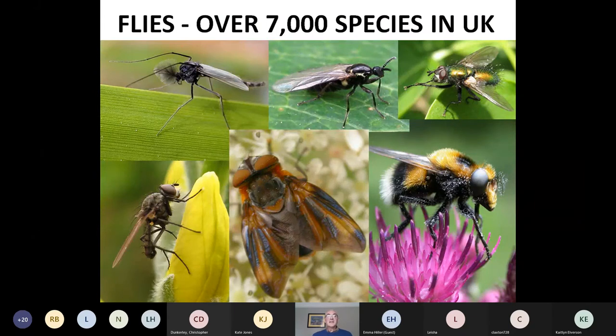Here's a rather intimidating figure. This is why we're not asking you to identify flies to species. There are over 7,000 species in the UK, so plainly a massive challenge. And even for me, my main interest in life is flies, and I only probably look at a couple of thousand species, because most of them are so small and difficult that you've really got to specialise in them. But you'll basically be calling these little things here, they're very teeny, other small insects. And then these others here are going to be classified as either other flies or hoverflies.